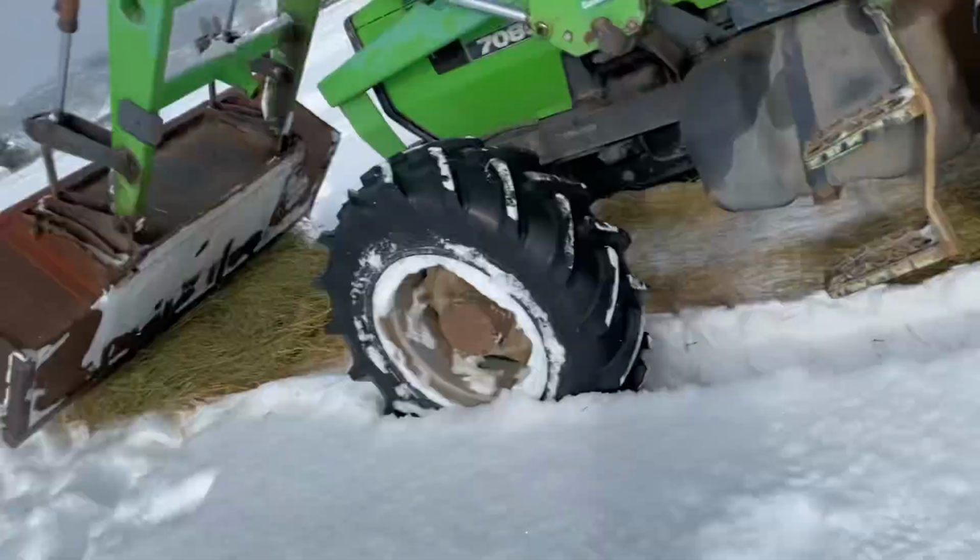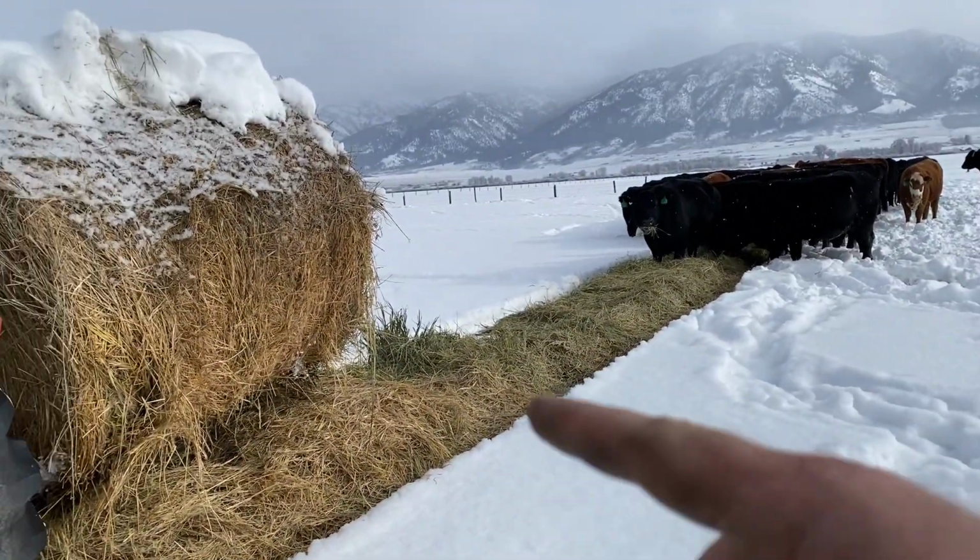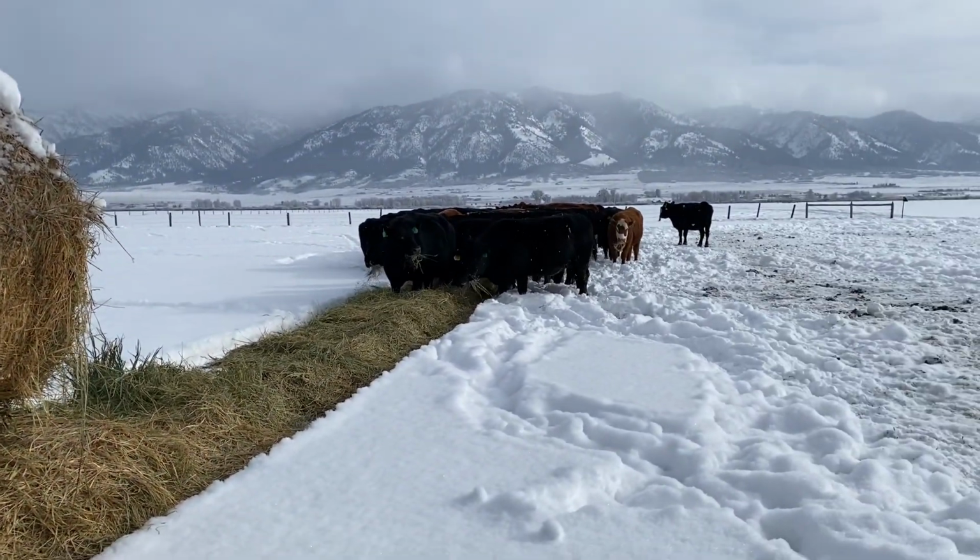So the way I've been feeding this year so far is just taking these round bales and just trying to unroll them in the snow there. Seems like it works out pretty good. And that way all the cows can get in there and eat on it. So we're feeding this way, and we're having to feed about every day, but we're just trying to not waste so much hay this winter because we had to start feeding so early this year.